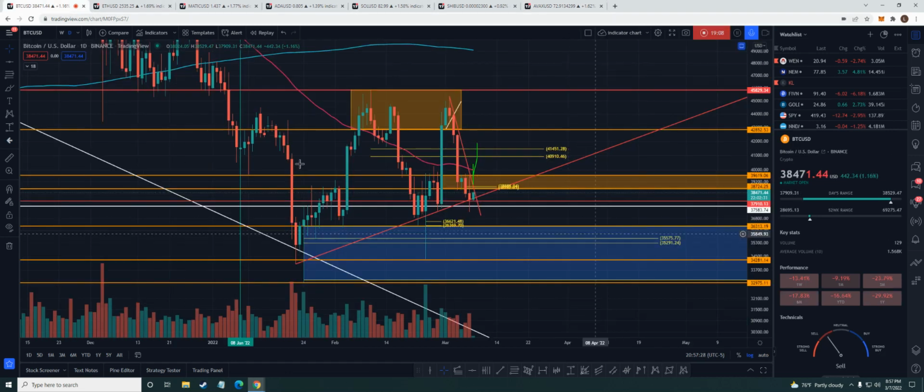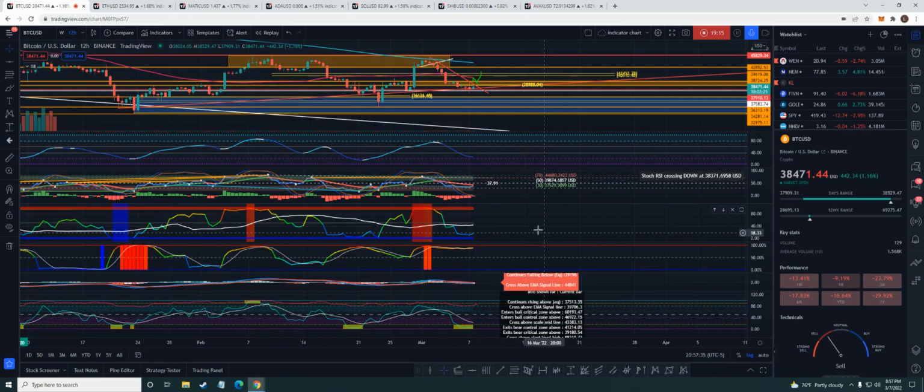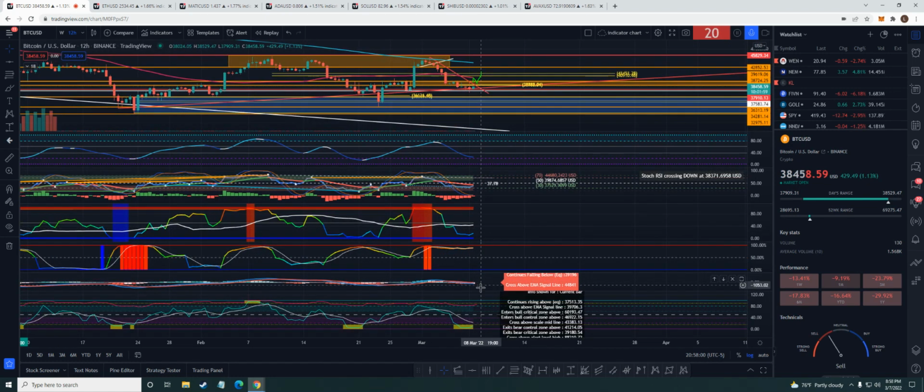Let's go back to Bitcoin real quick. Let's see if we have anything on the 12-hour that we can see that's positive. Let's see. Well, we're starting to see a turn up here above 38,371. So let's see if that holds up on the 12-hour. We also are looking at maybe some bullish divergence, not confirmed yet, but this could be something we can look out for. Maybe there is going to be a little move.